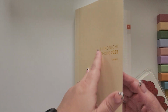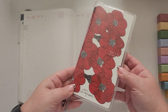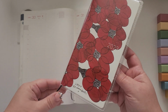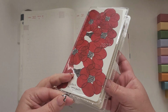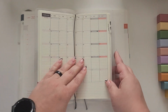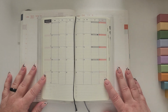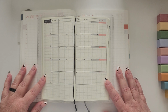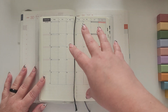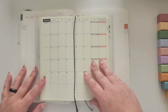The other thing I ordered for 2023 to start playing around with lineups was the Hobonichi Weeks. And the Hobonichi Weeks I had never used before. I'd seen online everyone was raving about it, and so I wanted to know what the big deal was. And it gets here and I open it up and the paper is yellow. I am not a fan of yellow paper. It instantly made me not want to use it. I know it's better for your eyes and that's why they do it, but I just couldn't get behind it.